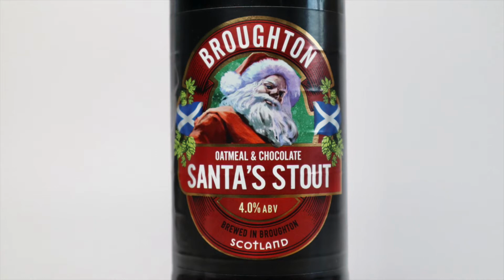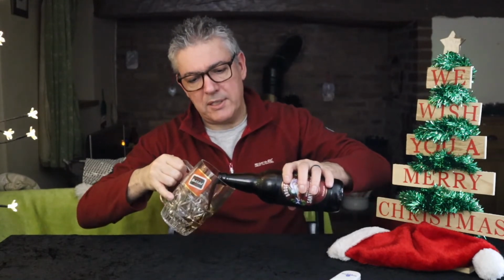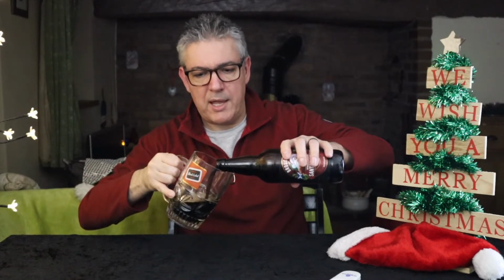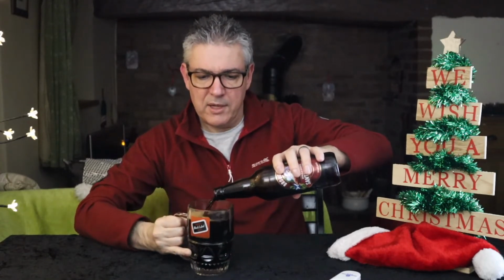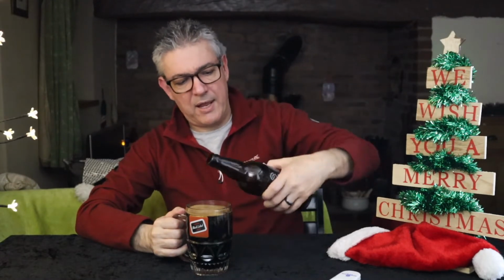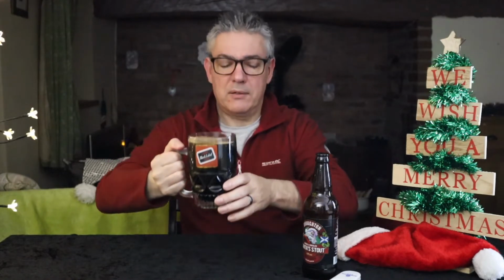Okay, so let's get this one open. Because it's a stout, Madam Director said I had to have it in a pint glass with a handle, traditional and all that. And look at that. Chocolate in a glass. Now, considering it's only a 4%, there's not much head on that at all. That is just dissipated. It is black as you like.